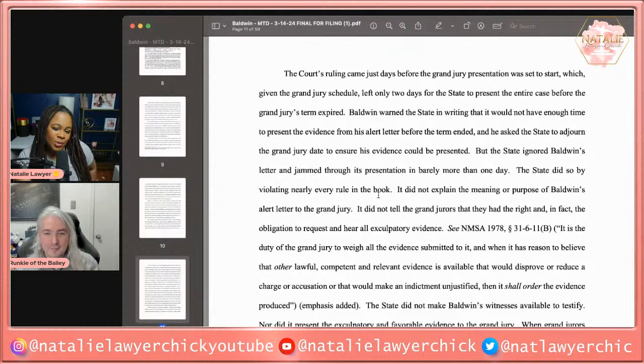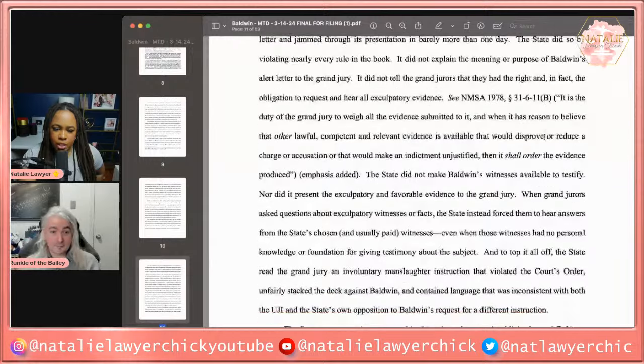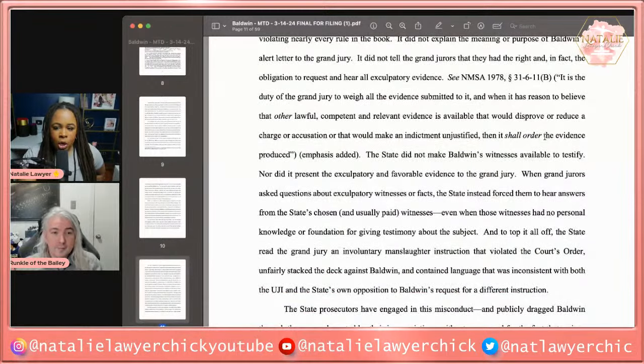It did not explain the meaning or purpose of Baldwin's alert letter to the grand jury. It did not tell the grand jurors that they had the right and, in fact, the obligation to request and hear all exculpatory evidence. See NMSA 1978, Section 31-6-11B. It is the duty of the grand jury to weigh all the evidence submitted to it when it has reason to believe that other lawful, competent, and relevant evidence is available that would disprove or reduce a charge or accusation, or that would make an indictment unjustified. Then it shall order the evidence produced.